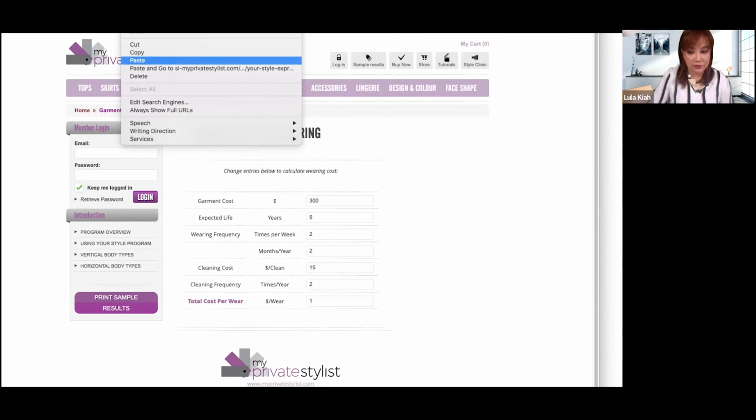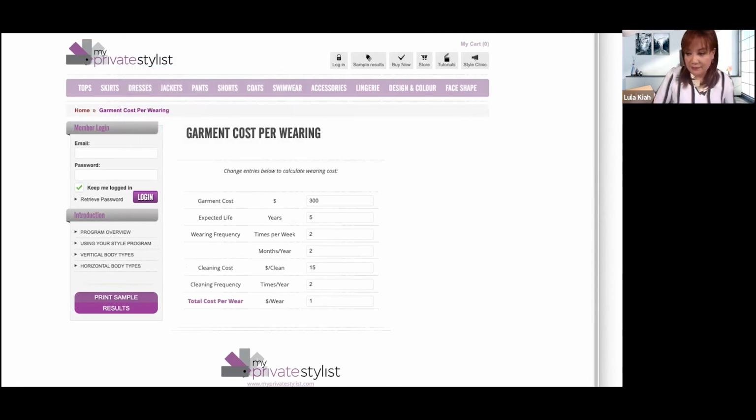So I'm going to share with you this link so you can do it yourself. Every time you buy a piece of clothing, do this exercise. Calculate the cost per wear. So if I have a garment that is going to cost me $200, it's black pants. Imagine you're buying black pants. If you find something that has high quality, you can probably expect to pay 200 euros for it. You can expect the life of this to be 5 years maybe.